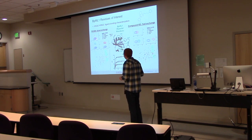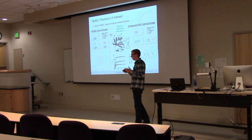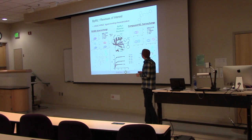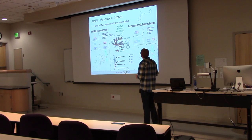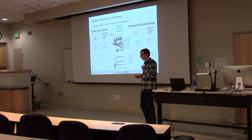And we can see the slow exchange of the apo peak right here, disappearing and reappearing as we titrate in more of the compound. And that's because in the time frame of the NMR, you don't see the compound coming off and onto the protein. You only see it on the protein and off the protein. And then one of our probe compounds that was synthesized for us, we see a faster exchange and we see the peak shift. So we're seeing a range of states of the compound coming on and coming off the protein.